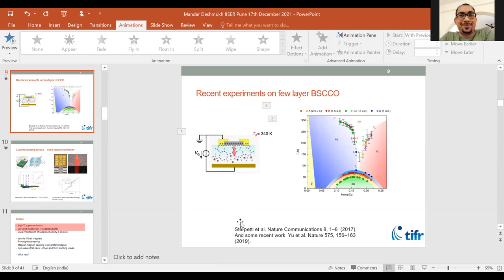So we have figured out an automated flake searching procedure also. In the lockdown, we used to just load the chip and remotely it used to take pictures, and the students wrote a Python script. It will shortlist good candidates for flakes. So then you only look at those photographs and make the devices.